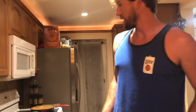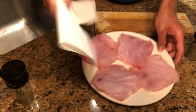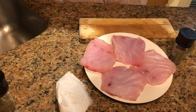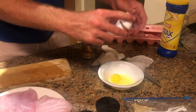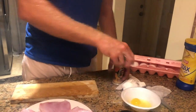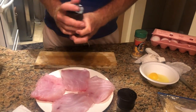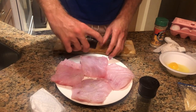Okay, so now I'm gonna go ahead and pat these guys down. I think I should put them in an egg wash, actually. And what that does is it'll allow the chips to stick on there. Now before I throw it in the egg wash, we're gonna do a little bit of rosemary, just on one side.